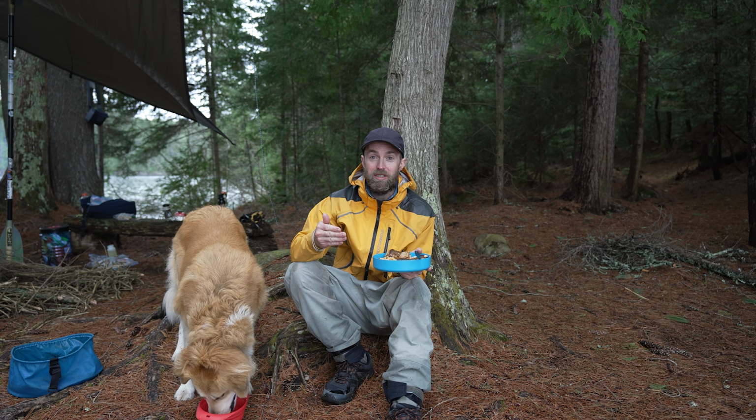We got one. First one on the fly. Little brook trout. Nice. There he goes. Perfect. Mission complete. Try this again. I don't know what you call this, but that's what I put on.